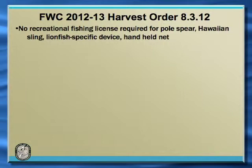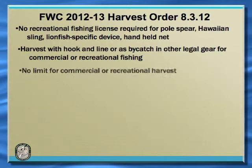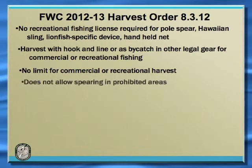Firstly, there's no recreational fish license required if you're taking lionfish with a pole spear, Hawaiian sling, a lionfish-specific device, or a handheld net. Secondly, harvest with hook and line or as bycatch in other legal gear for commercial or recreational fishing is okay. Hook and line is a rarity, but as I mentioned, our lobster fishermen in the Keys are getting them in their traps. There's no limit. Take all you like.